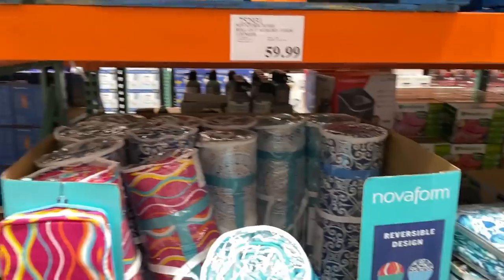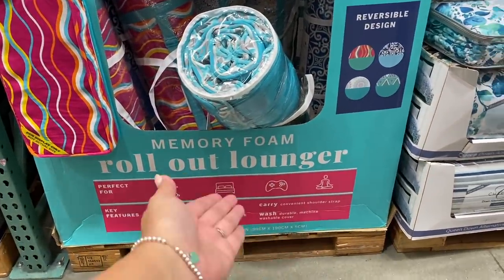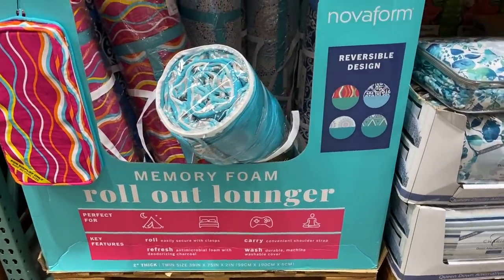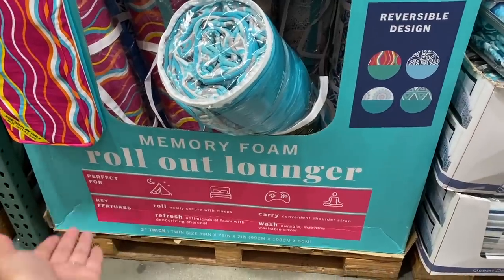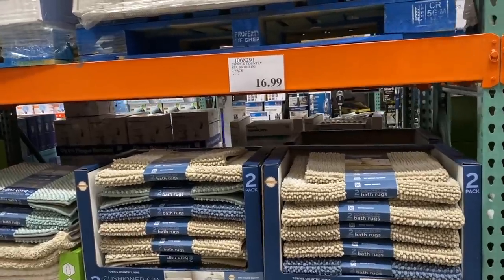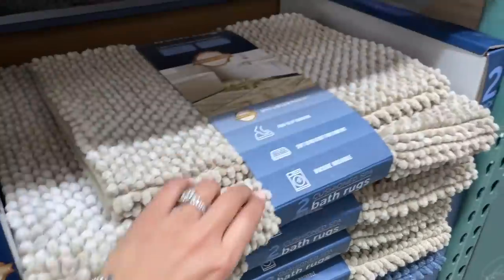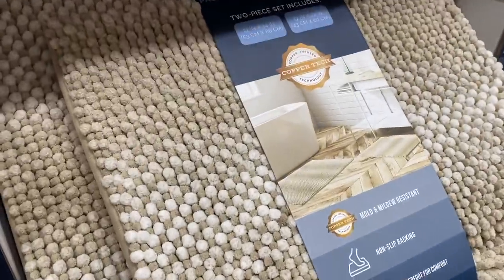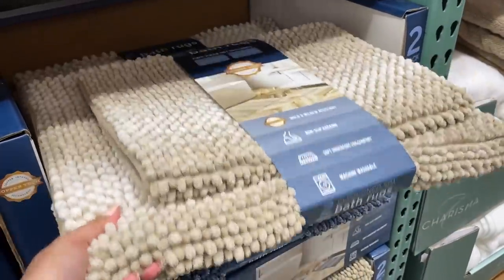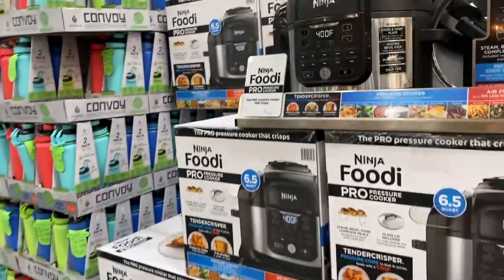What else? Ooh, what's this? Rollout memory foam lounger. Yoga, gaming, sleep, camping. I was about to say tenting. $59.99. This is the bath mat we actually have, and when we bought it, it didn't come with two. Or did we get it at Target? I don't remember us getting two, but this one's really nice. It comes with a small and a medium. I need to start using ours.